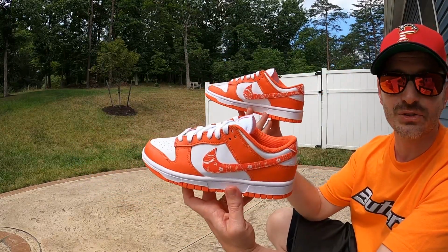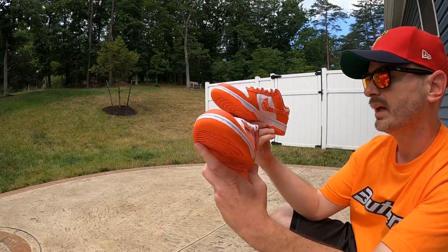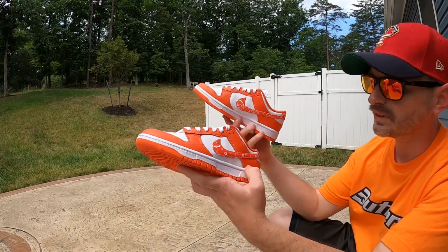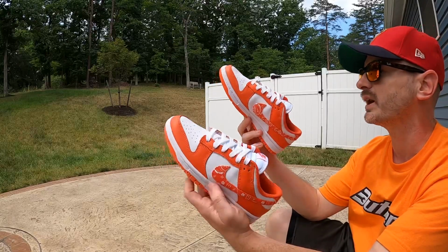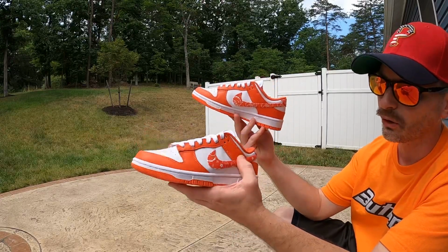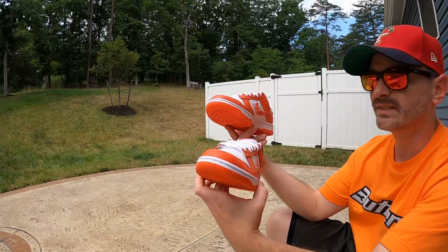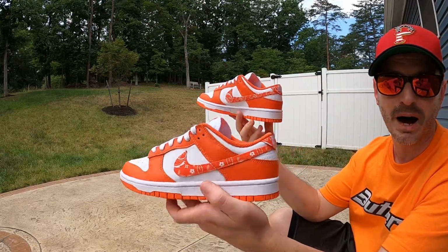I think these look so good and so perfect for the summertime. I really love this pair of kicks. The material isn't anything to scream about. It might be a little bit better than your average GR Dunk, but it's still not saying much. I mean, it's still got overall a pretty synthetic feel. However, these things just look dope as dope can be in my book.